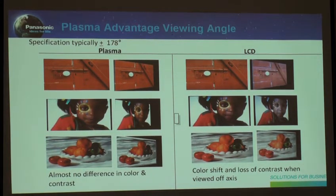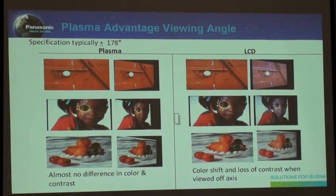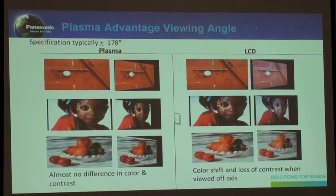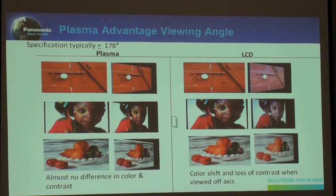So we have an LCD lineup as well, so we have both choices. We see plasma making sense for boardrooms, museums, places where you want to be able to show the absolute best picture possible, and LCD where you may want to do digital signage or displays that are on 12 hours a day, in a setting where it's really more about cost than it is about having the absolute best picture.